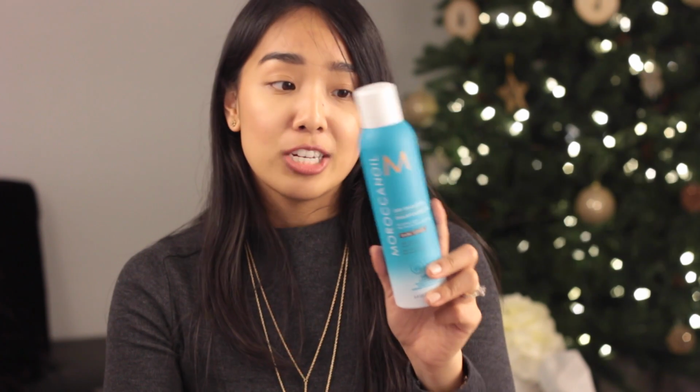In this case, it's useful because this is for dark tones, so it has more of a tinted spray, which means that it blends a lot better in my hair. It doesn't have like a white cast or anything. Plus, this smells really good. If you like Moroccan oil scents, you will love this. So if you're looking for a new dry shampoo, I say check this one out.